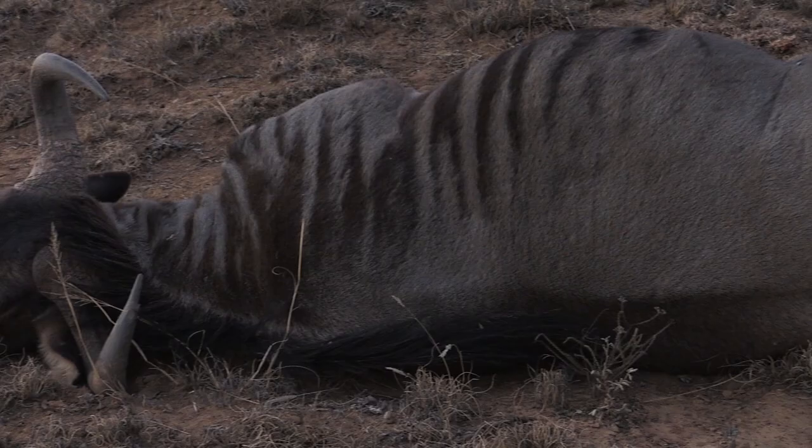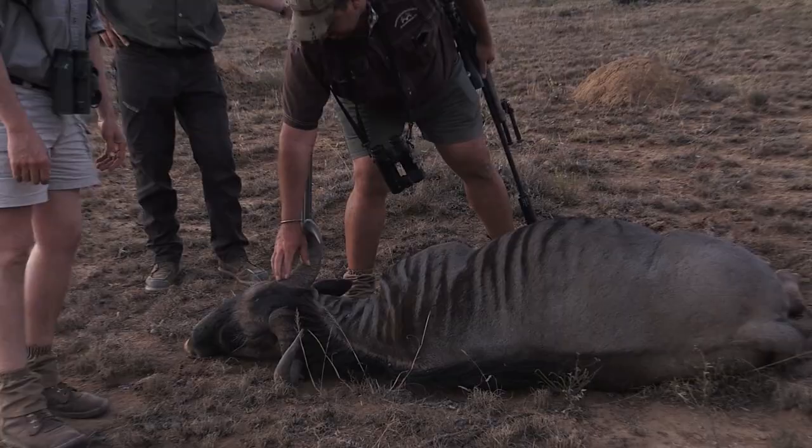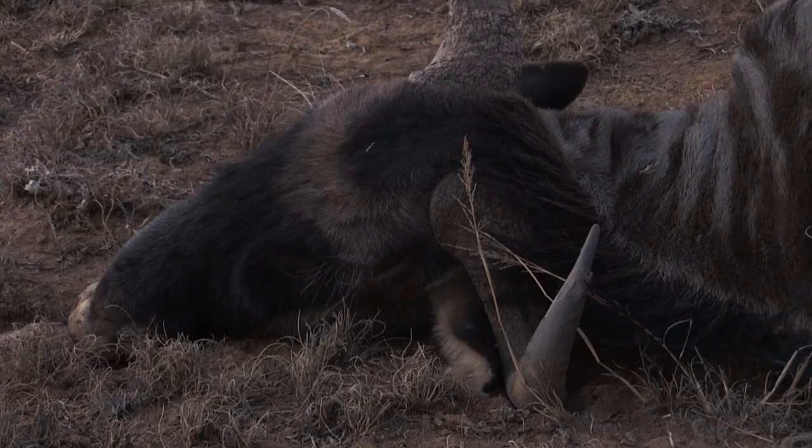Yes, yeah, I know. Nice old bull. Absolutely perfect, in his chest. Hold on there. But you see that character? Look how old he is. But look at this. Look at that beautiful skin as well. But I mean, he's a good old bull.